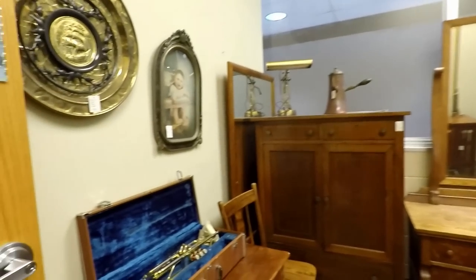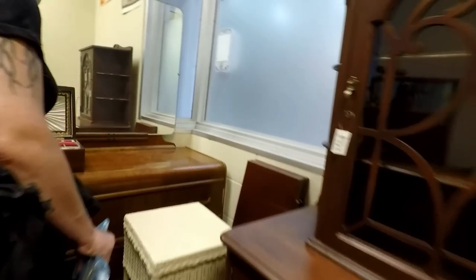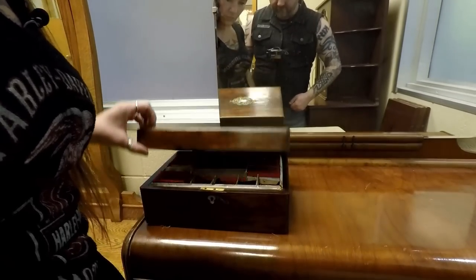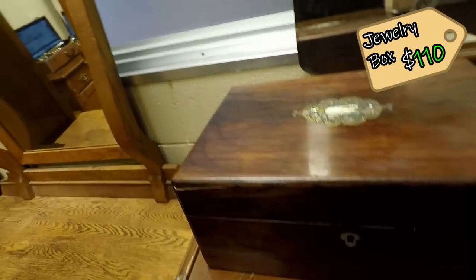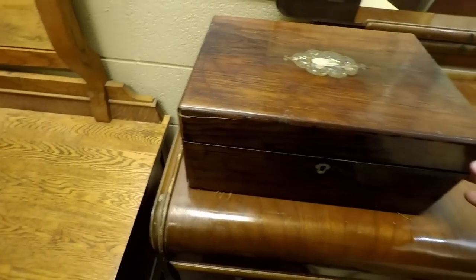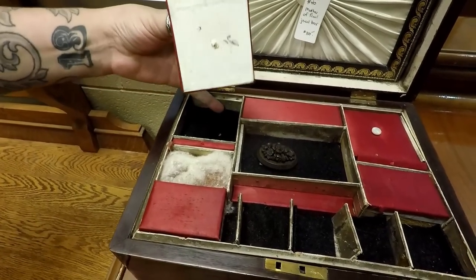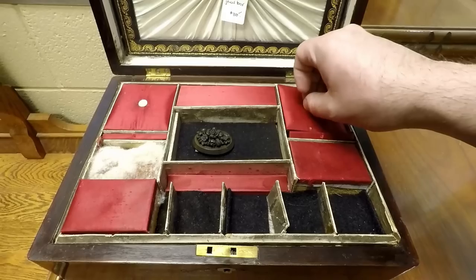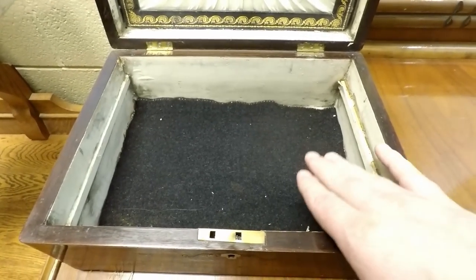Oh, there it is. Was it apothecary? No, there's nothing in it. He has it listed as a jewelry box. It got wet there. And this isn't original, all these pieces of felt in there. And then this comes out. Oh yeah, and you put your expensive stuff down there.